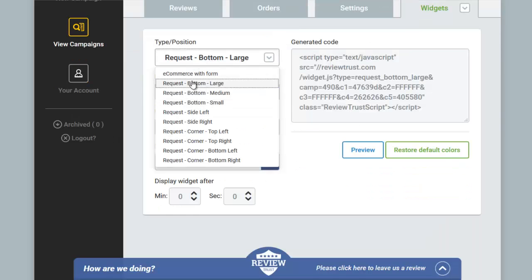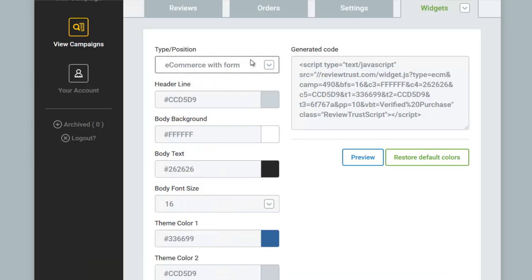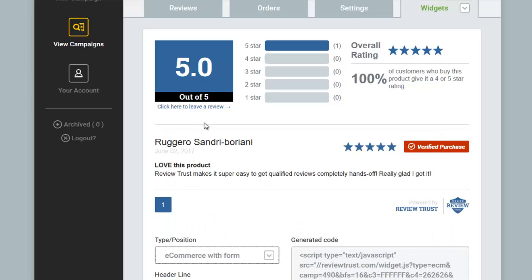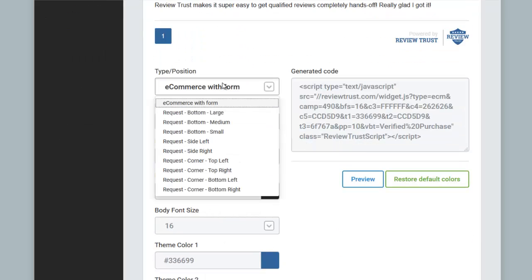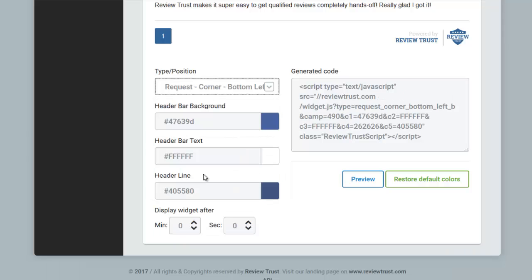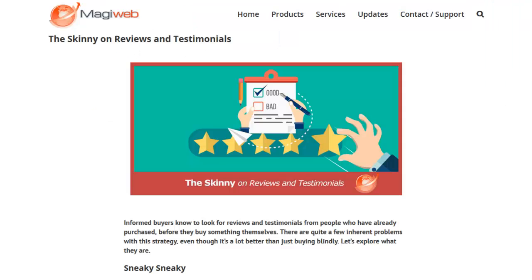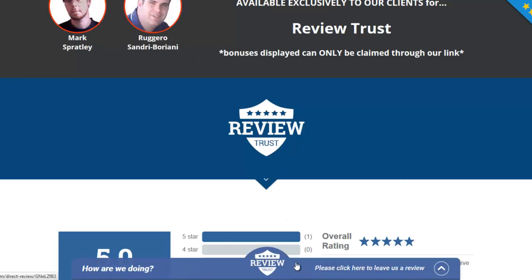Okay, so again, e-commerce with form. This is a hybrid form. Don't get confused. In fact, it confused me for a moment because this is actually displaying reviews, but it's also a request page because of that link over there, as we discussed earlier. But you can also put request bars in on the corner, bottom left here. It's just for fun over here, and it's basically the same thing as click here to leave a review.